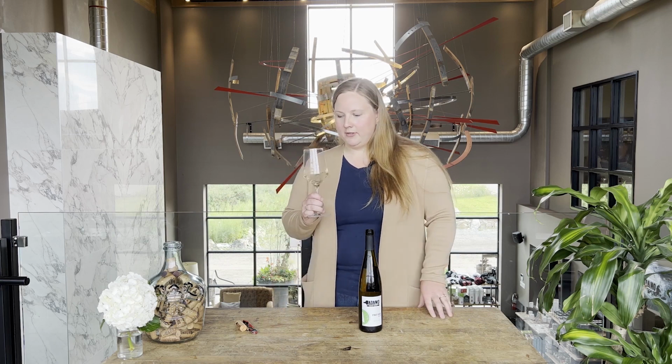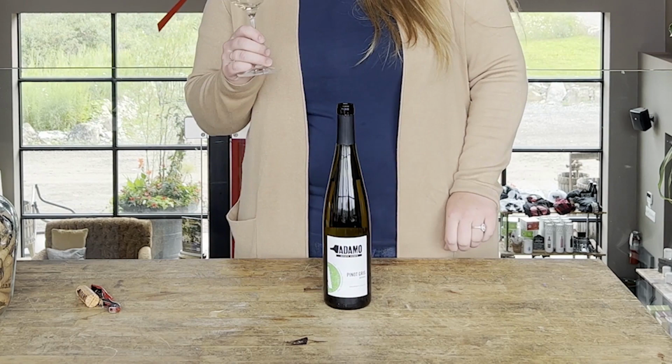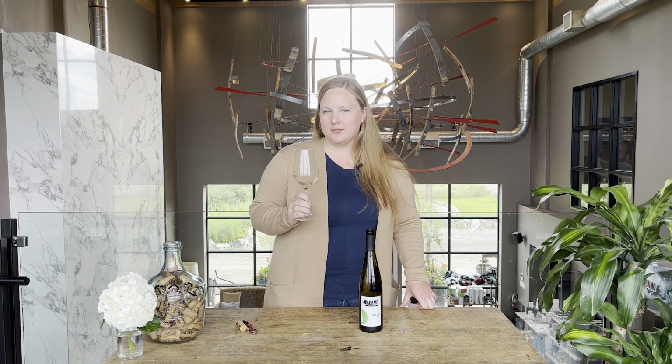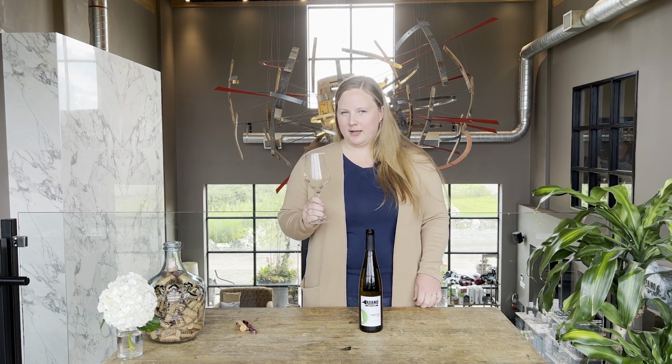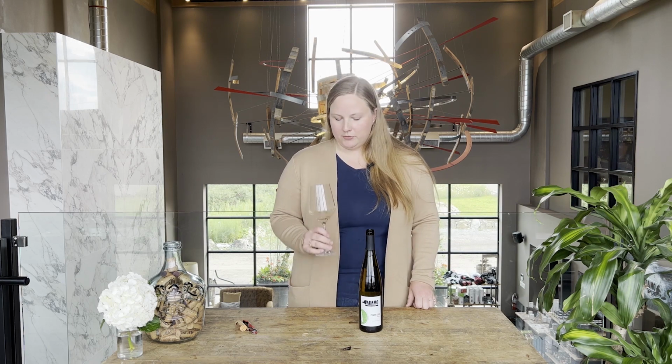There's lots of flavors of peach, ginger, green apple. Some citrus and almost like a white flower floral notes. It would pair perfectly with a lemon crusted pickerel.